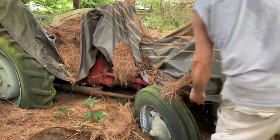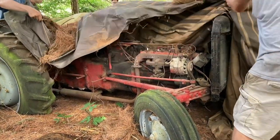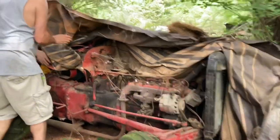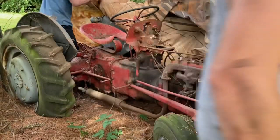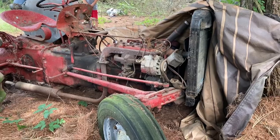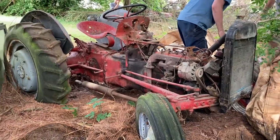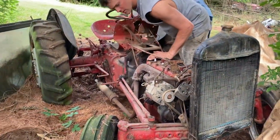Let's see, we haven't even seen this thing. It's half under the cover, really. It's a thick cover. Pulling right here. Old flathead 4. I love her.